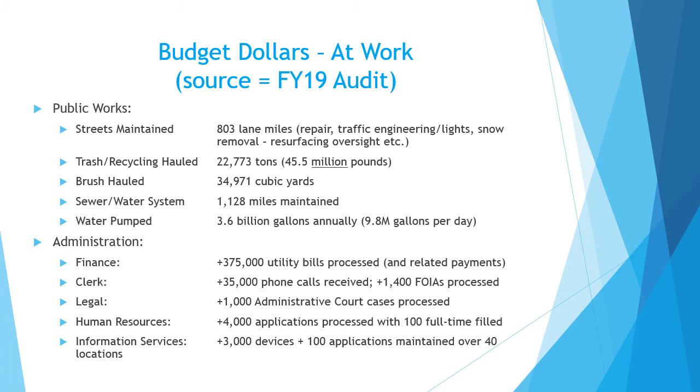Administration. Finance processed over 375,000 utility bills and related payments. The city clerk office had over 35,000 phone calls received and 1,400 FOIA requests that were processed. The legal department had over 1,000 administrative court cases processed. The Human Resources Department had 4,000 applications processed with 100 full-time positions being filled. And the Information Services Department maintains over 3,000 devices and 100 applications over 40 different locations.